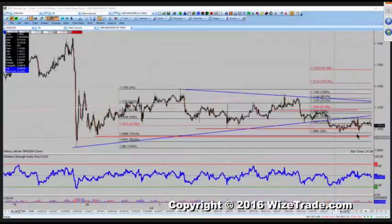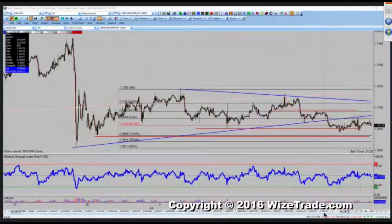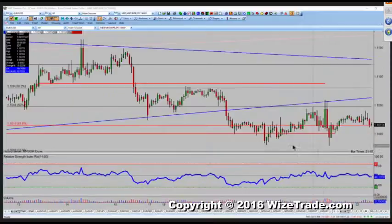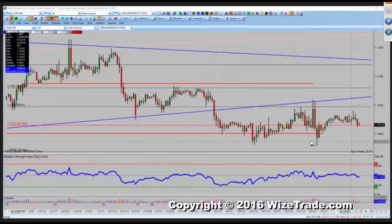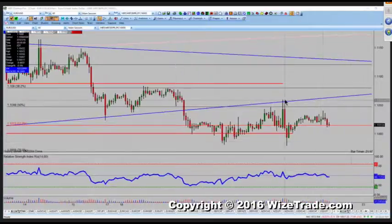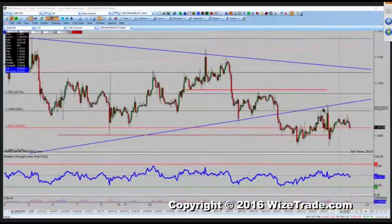If you look at the support, this is what we had written down yesterday, right through here, and we might have put down 109.70. I think this 109.70 is still going to be pretty key. Resistance, we wrote down 110.60, and that really held as resistance, and I think that's going to be pretty critical on the way back up. It's just the underside of this trend line.